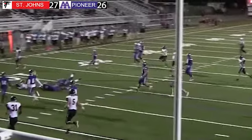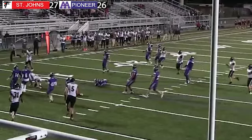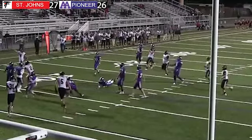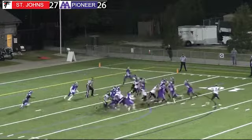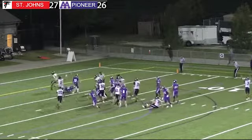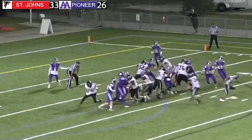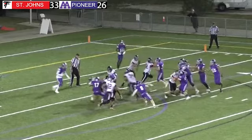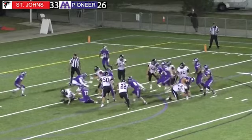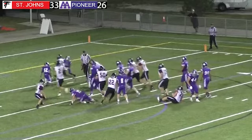Kudwa comes in with the play. Now Medlock in motion, handoff. Medlock goes between the tackles, up the middle, and touchdown Medlock! As Medlock goes high stepping, gets the touchdown. And it is now St. John's 33 and Pioneer 26. 2:05 left in the third.